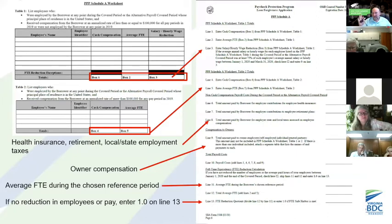Line 10 is just basically taking your calculator and adding stuff up. Line 11 is your FTE during the chosen reference period, which we were just talking about. So once you've determined what that period is, you put your number there. And total, so number 12 is just taking line 2 and 5 and adding together. And if you have no reduction, then you're going to have a 1 listed there. If your line 12 divided by 11 is less than 1, you would put it there, and there could be a part of your compensation or part of your loan that's not forgiven.